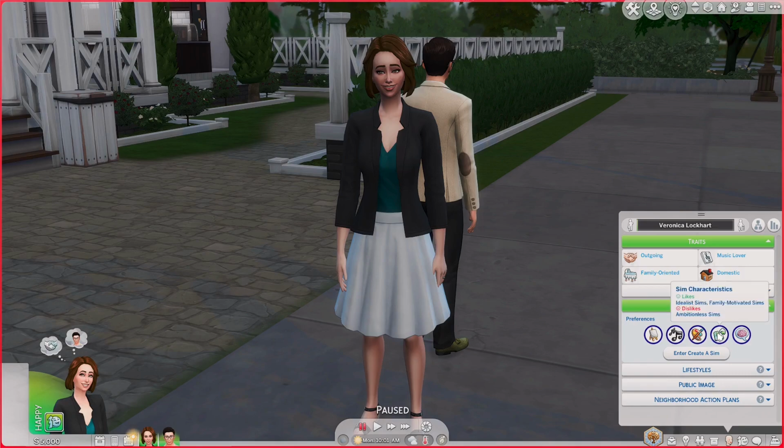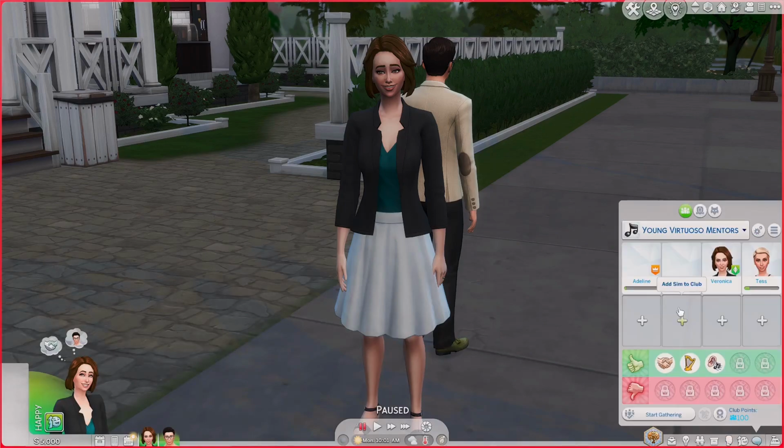For sim characteristics, she likes idealistic sims and family-motivated sims and dislikes ambitionless sims. And for conversation topics, she likes discussing interests and affection and dislikes deception. And she is part of the Young Virtuoso Mentors, and that is all.